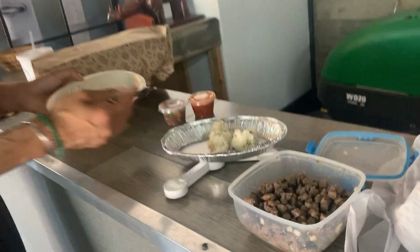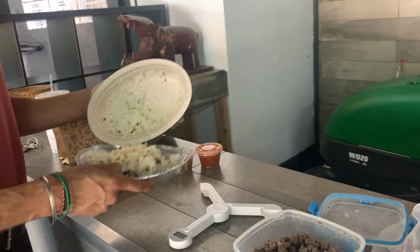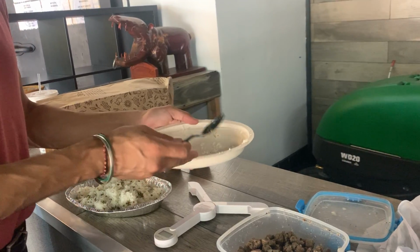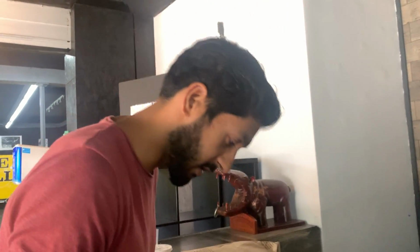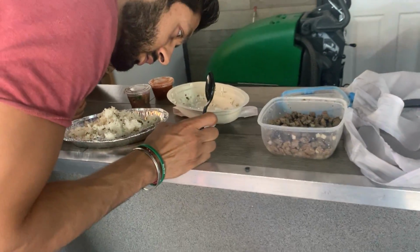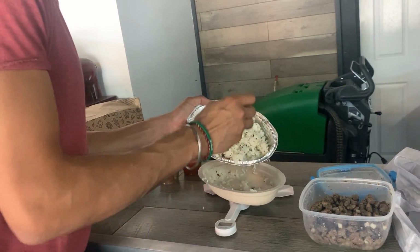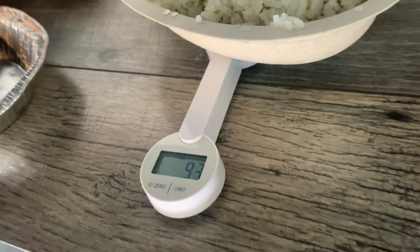So I got 3.5 ounces. That would be one serving. I think that's about 120 calories if you put that in MyFitnessPal and search for it. So let's go ahead and see how much rice they actually gave me. This is why it's important to weigh things, so you know that you're getting exactly what you're putting into MyFitnessPal, versus, oh, I only ate 200 calories, but in reality, there were like 3 servings. So let's go ahead and do this. We're zeroed out. I'm going to put all of this rice in here. Shazam. 9.3. So that is literally 3 times what is supposed to be there.